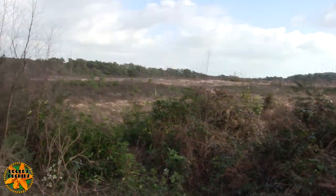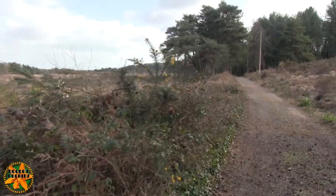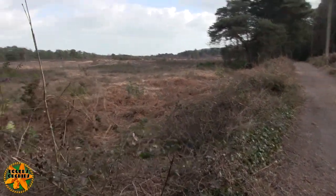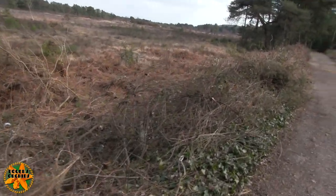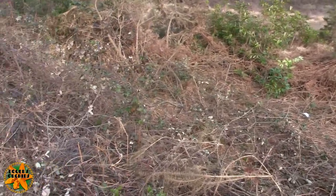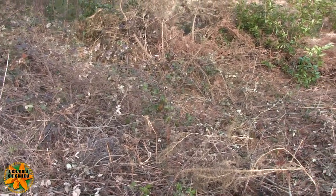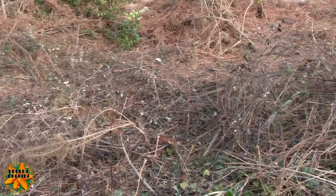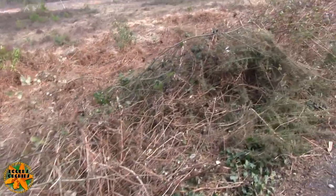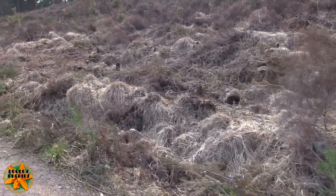Out there looks dry, doesn't it? I can assure you it's not. I've actually collected some sphagnum moss from this area in the past, but not quite sure what's going on here. But that's destruction. That's man-made bashing down of trees and undergrowth for whatever reason. Lots have been cut here.